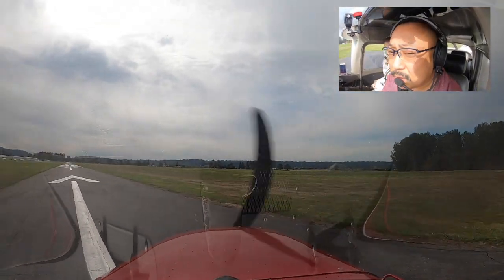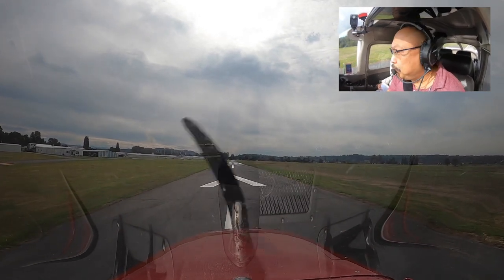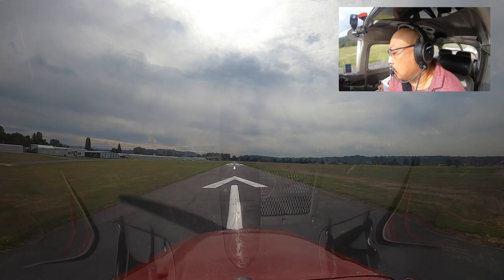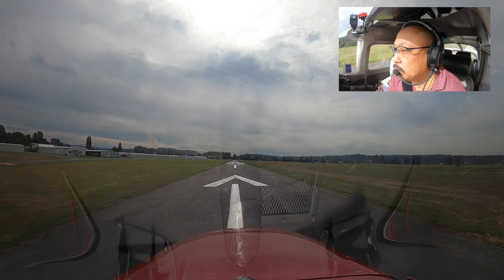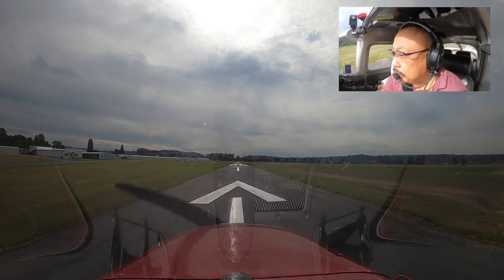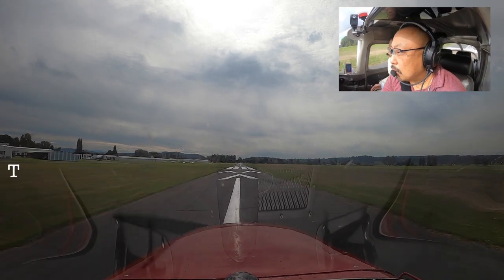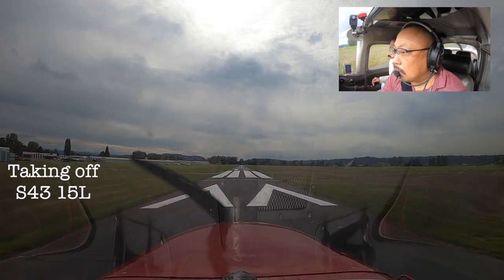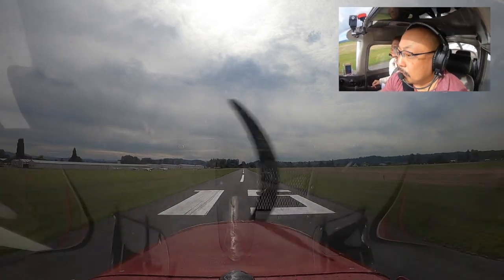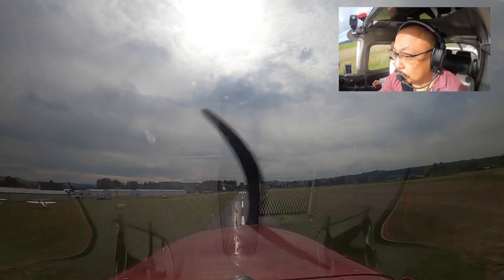Okay. Runway checked, all clear. Okay, maintain center line. Engine is good. RPM 2000. All instruments looking good. Release brake, full power. Okay. Speed indicator active live. 50. 55. Rotate.